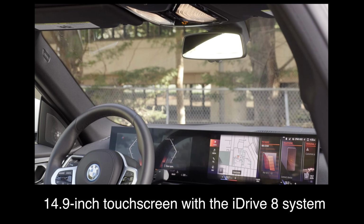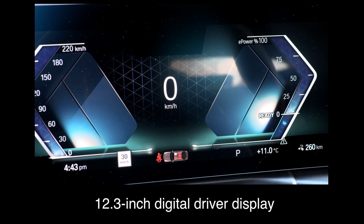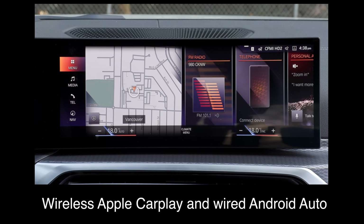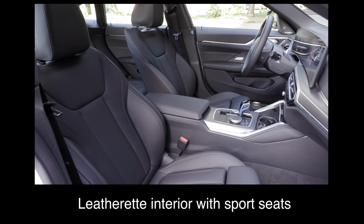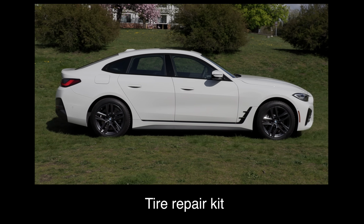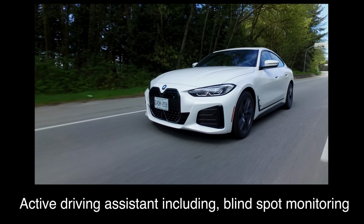The base trim comes with a 14.9-inch touchscreen with the iDrive 8 system, a 12.3-inch digital driver display, wireless Apple CarPlay and wired Android Auto, comfort access keyless entry, a leatherette interior with sport seats, a moonroof, a power tailgate, 18-inch wheels, a tire repair kit, and active driving assistant including blind spot monitoring.